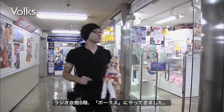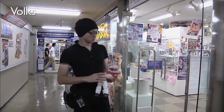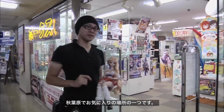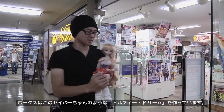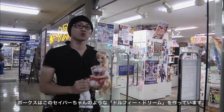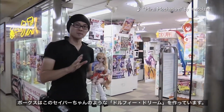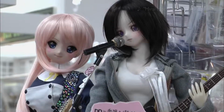Right, now we're at the Volks store, which is in the Radio Kaikan building on the 6th floor. So, this is one of my favorite places in Akihabara, and why is it one of my favorite places? Well, Volks, they bring us absolutely gorgeous products like this. So, Saber is a Dollfie Dream by Volks, and inside over here they have lots of Dollfie Dreams, lots of accessories and so on and so on. So, let's have a look inside, come on.